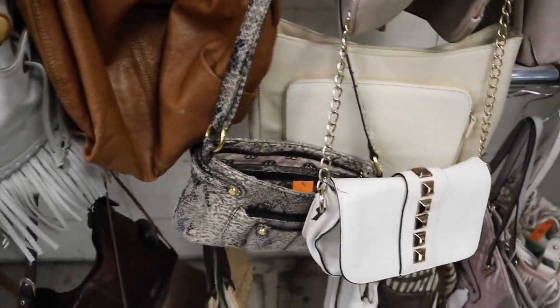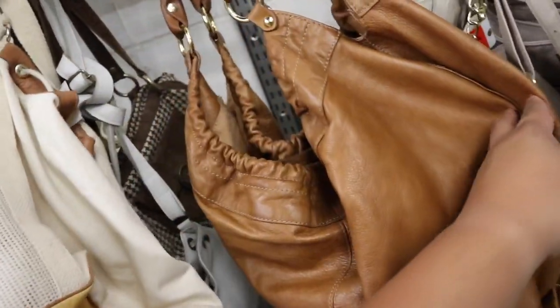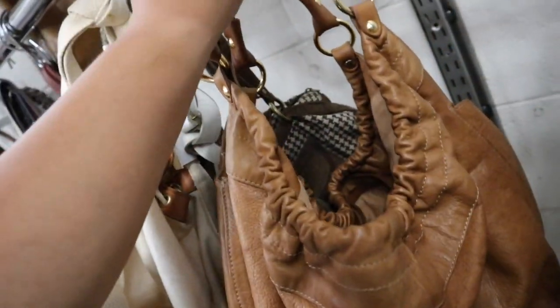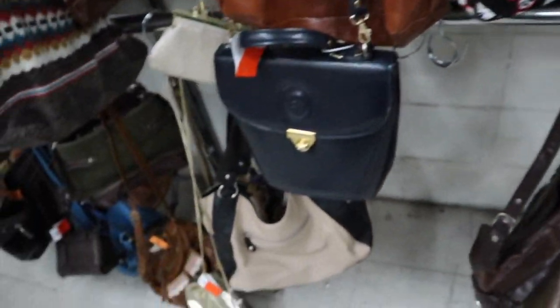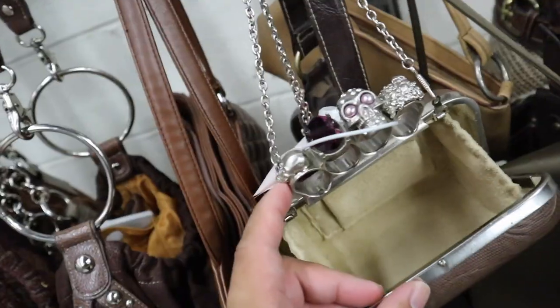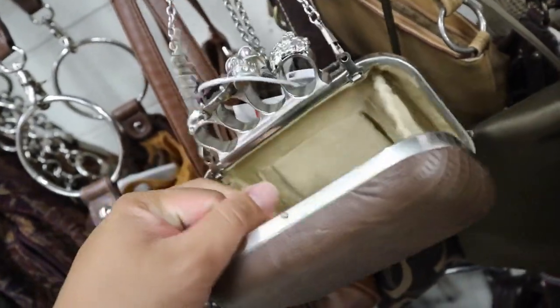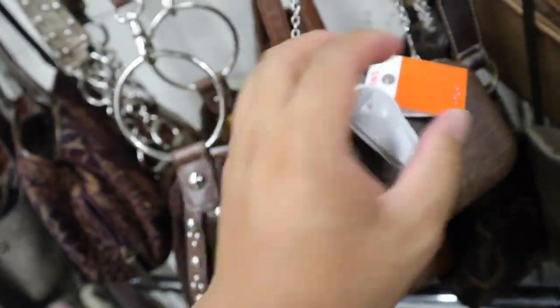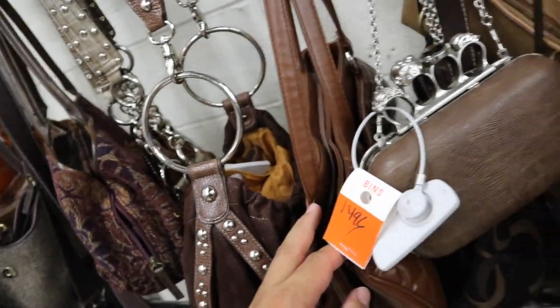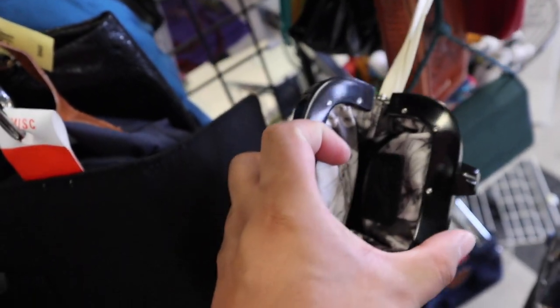Look at that fringe. Steve Madden. I think I saw this last time. Gianni Notari something. It's another one of these. I got one of these last time. I actually still have one in the shop. It was in black. This one's cute though with the purple, but $15. Look at this little Junior Drake bag. It's $10 though. So I'll wait to see if it goes on sale.